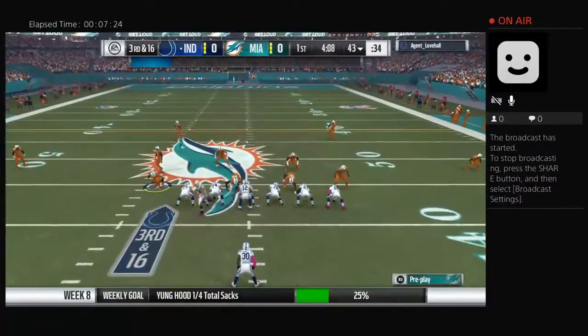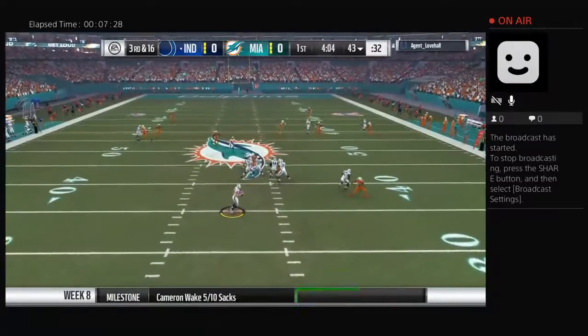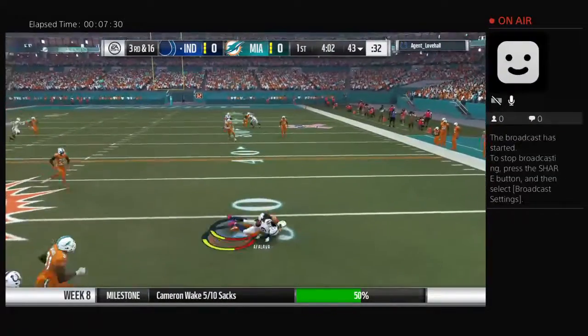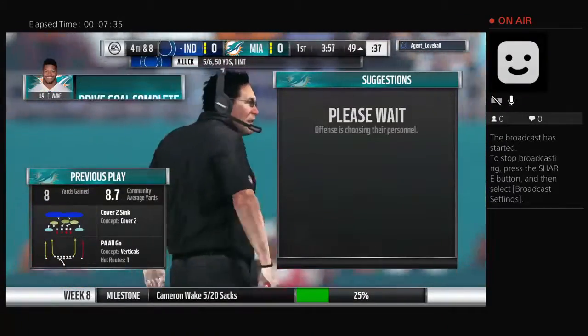Dolphins bring on an extra defensive back on 3rd down. They'll fake it. Now Luck. On the right side, it's Hilton with a catch. It'll be a gain of 8, but it'll also lead to a 4th down.